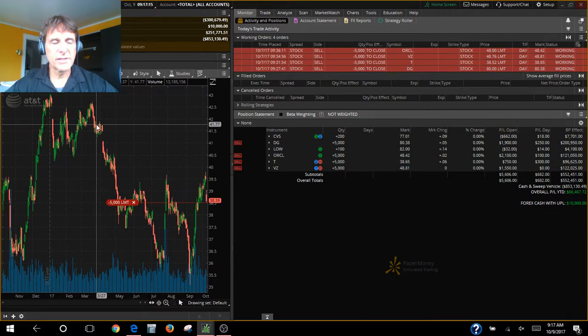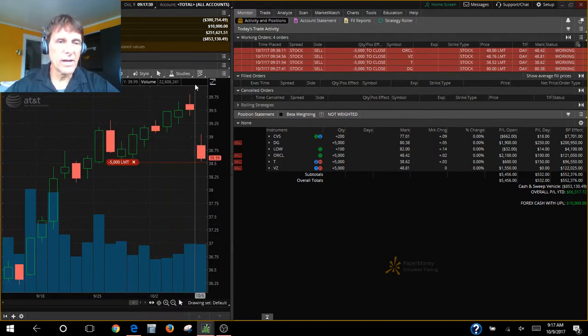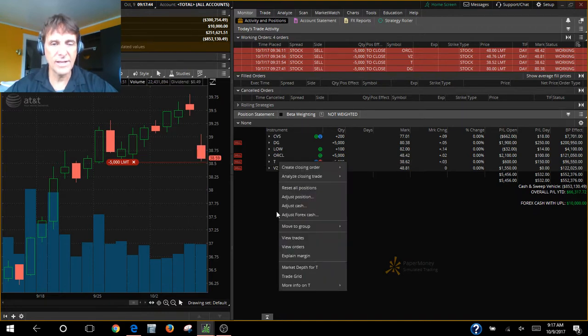Travels for a couple of months at the 41 area and slowly steps down to test out that resistance again at the $36 area. So you have a triple bottom here at the 35, 36 area. She bounces off of that, hits 38, 39.80, and then on Friday, just like everything else, gaps down and has a down day.